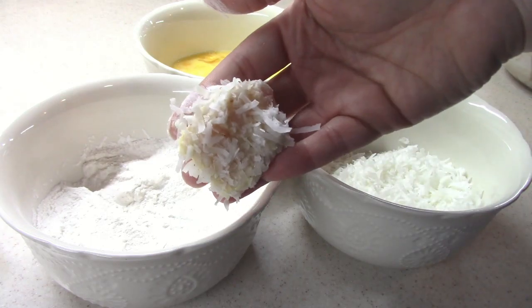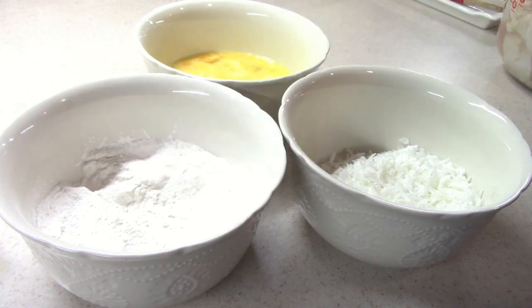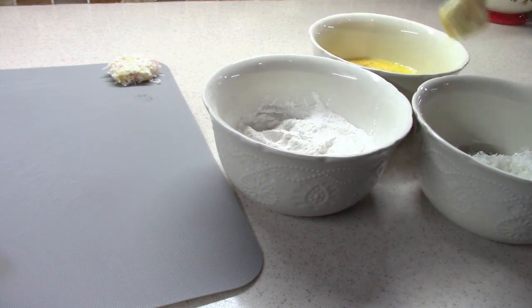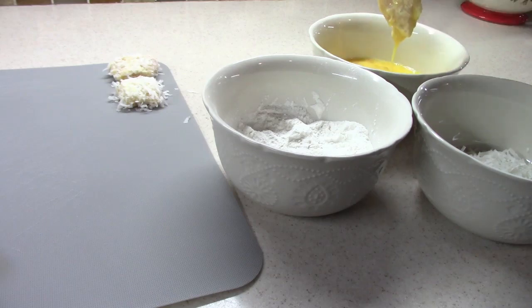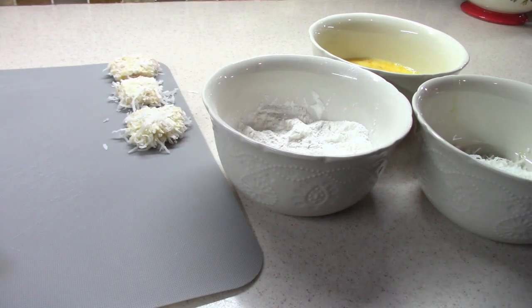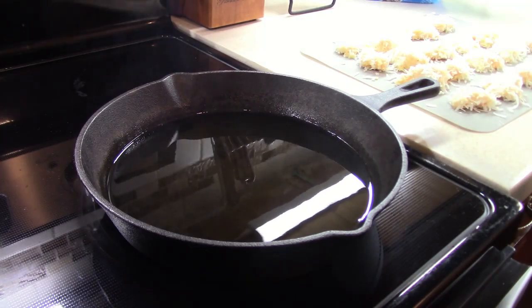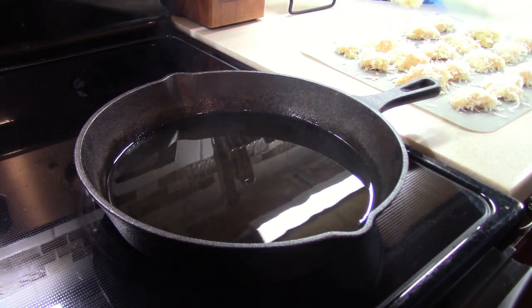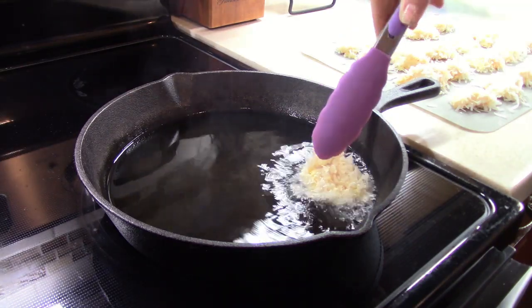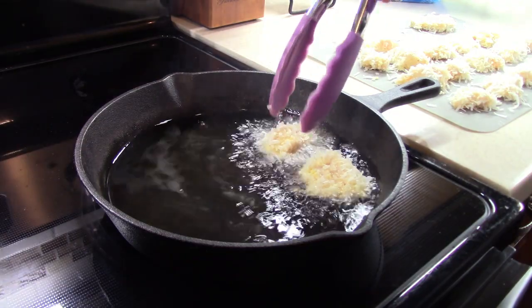And it'll look something like this. I'm just going to set this to the side and continue doing the same process. We got all of our chicken dredged up. Our oil is hot in the pan. So what we'll do is we'll take a piece of chicken and we'll lay these down in here in the oil for just a couple minutes on each side. And then we'll flip it, of course.